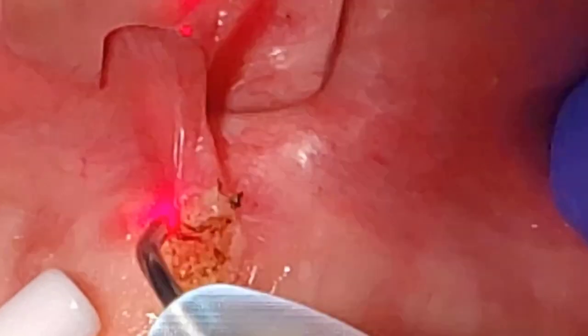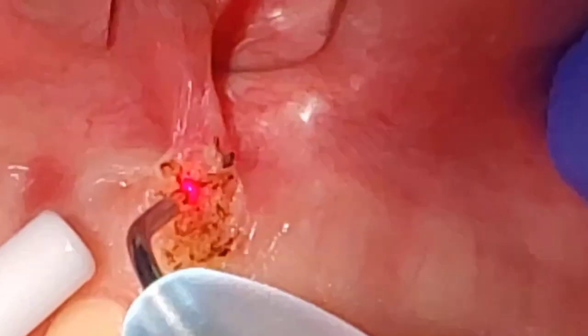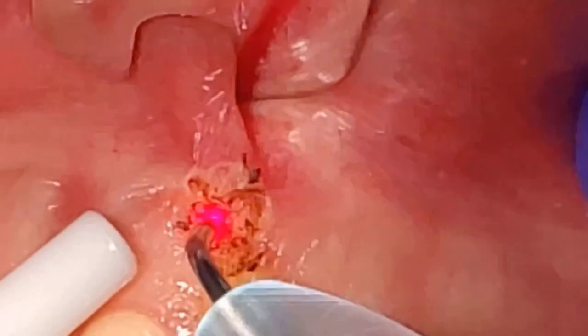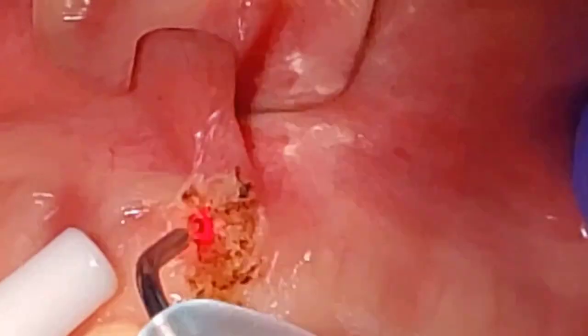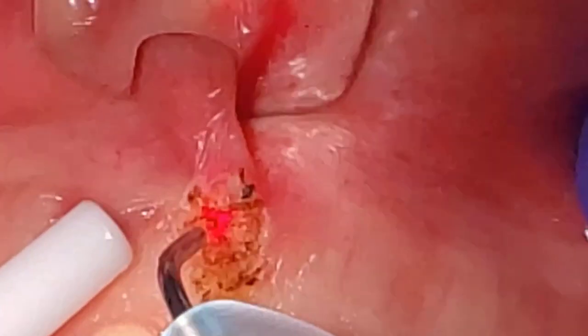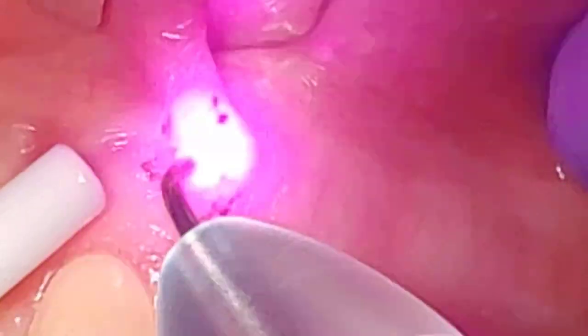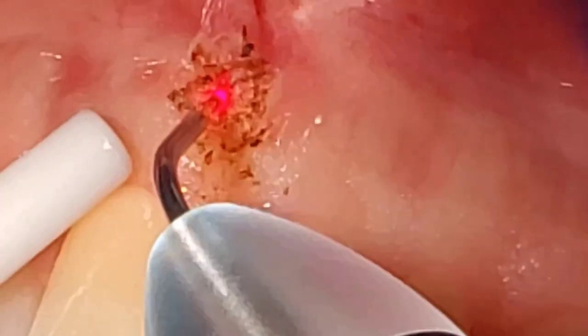To separate. Now, because we have a very long tissue here, we'll stop at some point, remove the groove director, and just evaluate where we are. Notice so far, not one drop of blood.